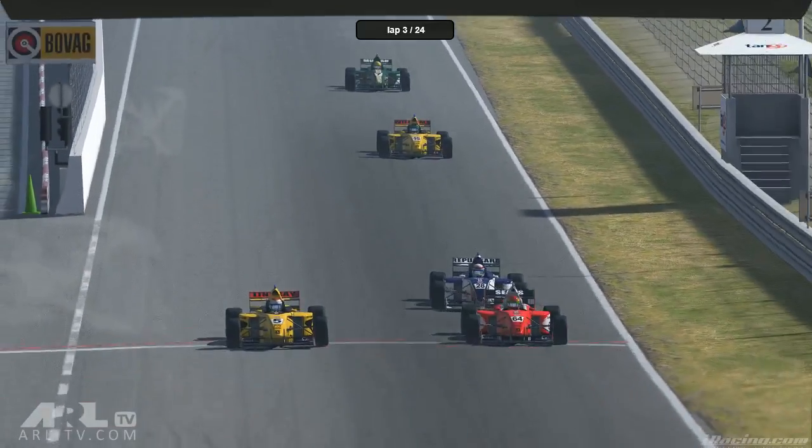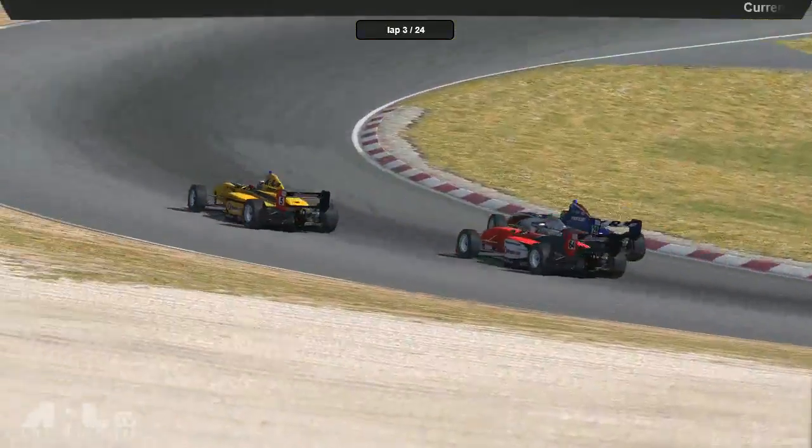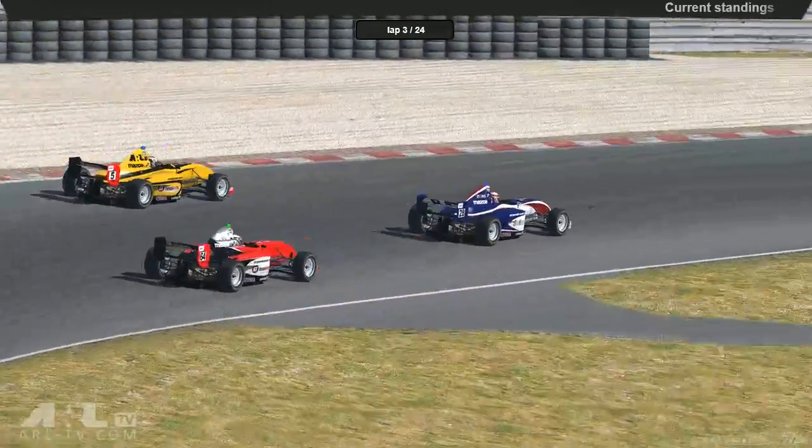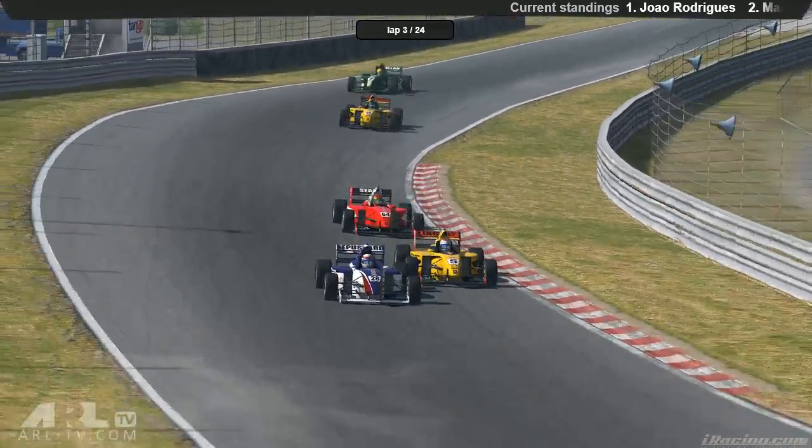He's going to try and go around the outside. I reckon Tony's going to follow as well. But Tony dives up the inside. Yeah, Charles was quite early on the brakes there. Is Tony Repizard going to be able to get both of them? Yeah, he's going to hold that line now into turn 2.